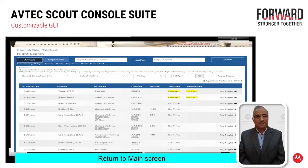Now you got the message you wanted, like the arrival of such and such flight, and you have seen it. Now you want to go back to the main screen. You can see at the bottom, I can give a single key press and I am back on my screen.